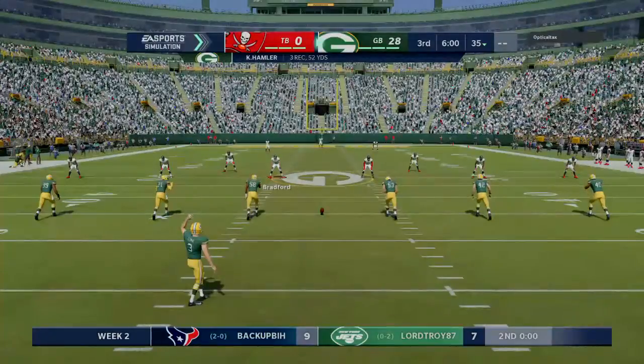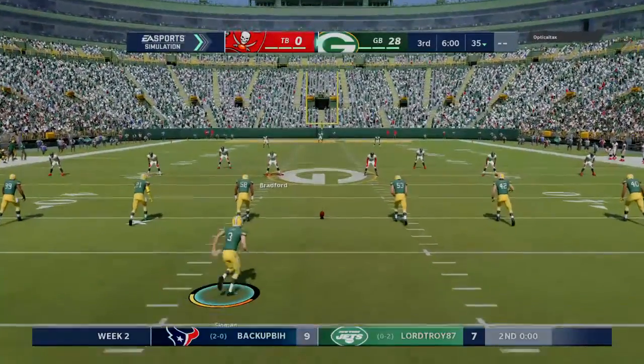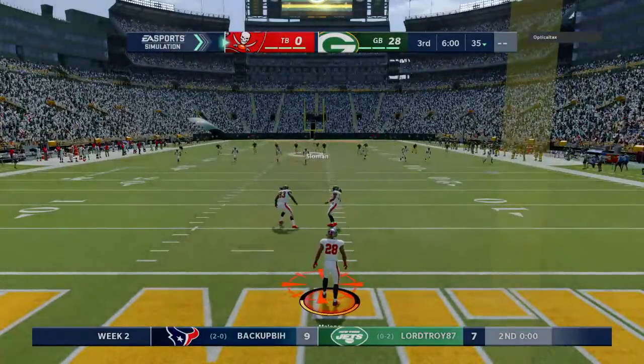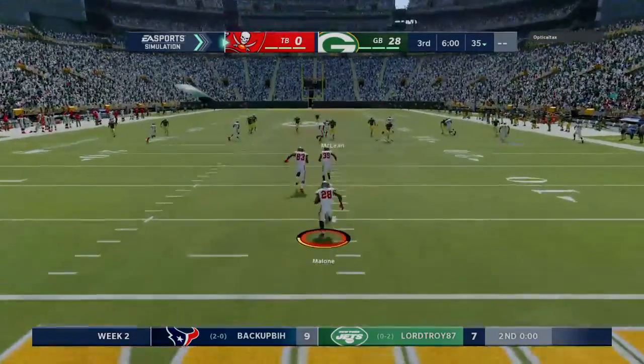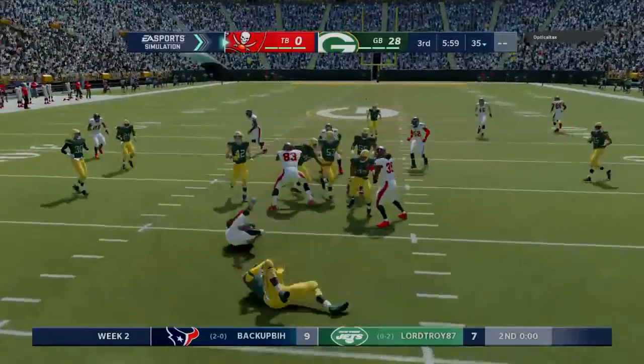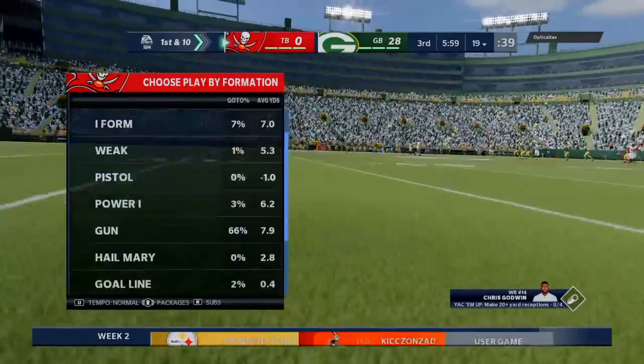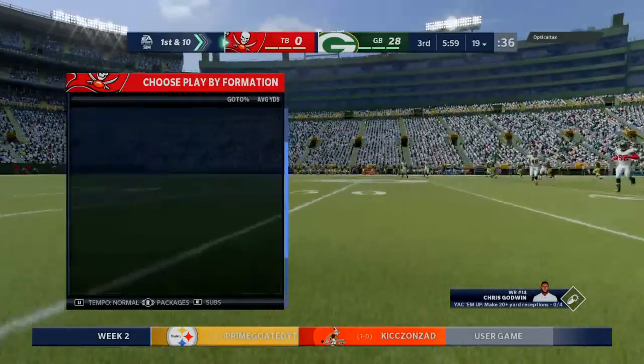As we'll send you down to Orlando, we check in with Jonathan Coachman for our EA Sports Halftime Report. Coach, so it's the Packers set to receive the kick. They've got the lead as well as we are underway in the 3rd quarter. The Bucs take over 1st and 10 at their own 19-yard line.